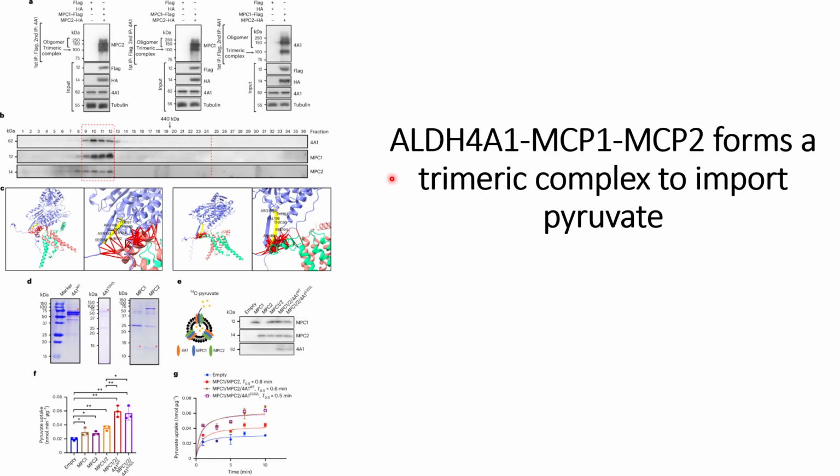In this video we will discuss a trimeric complex that consists of ALDH4A1, MCP1 and MCP2, which together help in the import of pyruvate into the mitochondria. First they checked whether this trimeric complex formation occurs or not. If we combine the sizes of ALDH4A1, MCP1 and MCP2 in their monomeric forms, the size will come to around 88 kilodaltons.